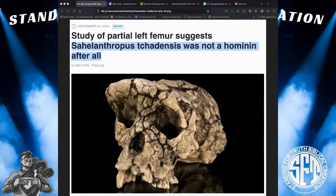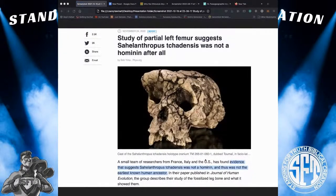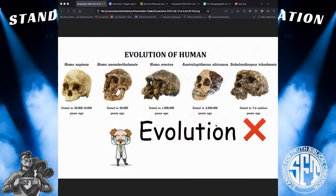That's right. They went back to the site and discovered that the new evidence from finding the bones around it showed that it was not an ancestor to the earliest human ancestors at all, and doesn't even belong in the family tree at all. So again, evolution completely failed, even though they still teach it, and it's still going to be on their website for probably who knows how long. And it was a prediction made by young Earth creationists that we got right.